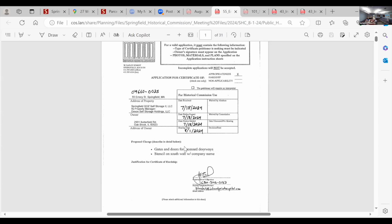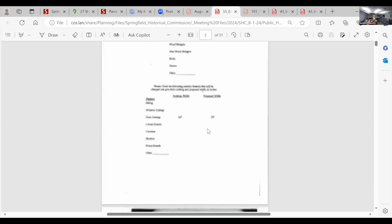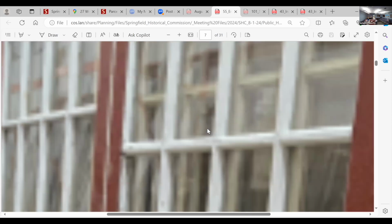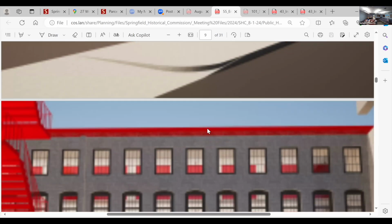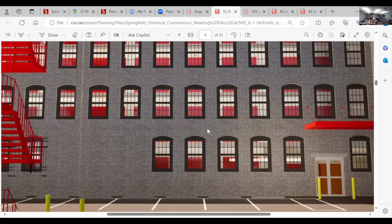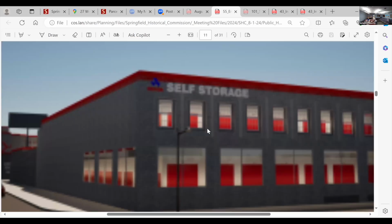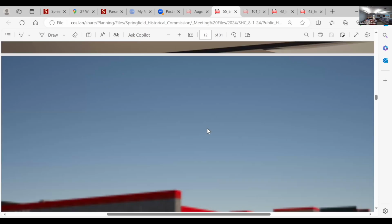I said, we'll stay till you're done. Oh, okay. The stencil is done to keep the historical look rather than putting a lighted sign on that part of the building towards the highway. So we make it look more historical with the paint rather than a new sign.